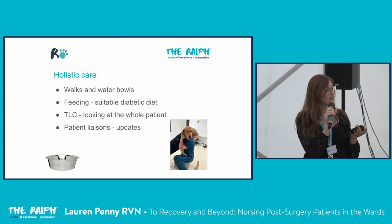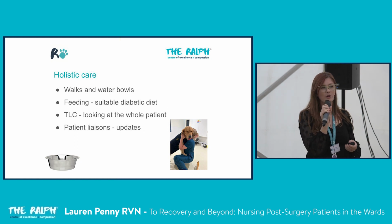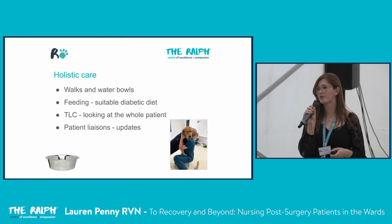Once they've had some TLC like this, we'll get some videos and some pictures, and we send them on to our patient carer liaisons, and they will then send it on to their carers as well and give them a non-clinical update, which I think carers really like. They like the interaction. They can see their own pets stay throughout the hospital, which is quite nice.